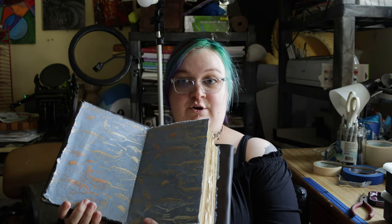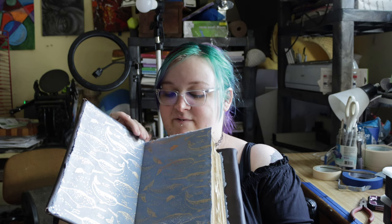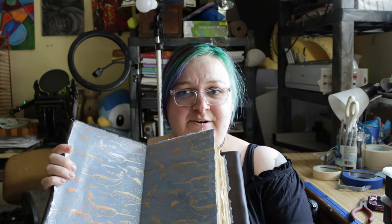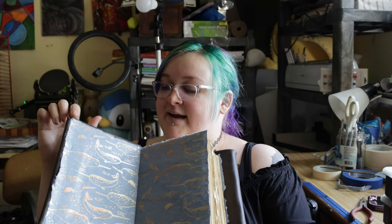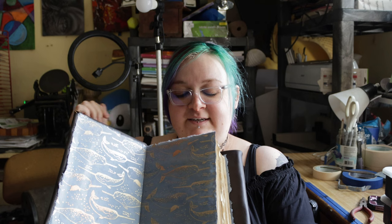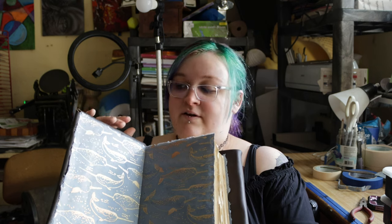I kind of love the narwhals. I realized as I was measuring that there are a lot of raw edges, and I really liked that about this paper, so I didn't want to lose that. So what I did was I just folded instead of cutting the paper, and then moistened it on the fold, and then it just sort of tore nicely apart. I think recording this process also helped, because the first time I did this, I had no idea what I was doing, and I wasn't able to go back and look at my thought process.